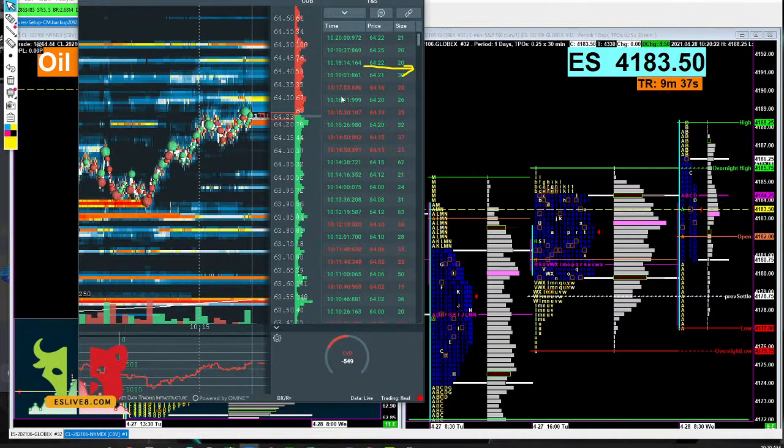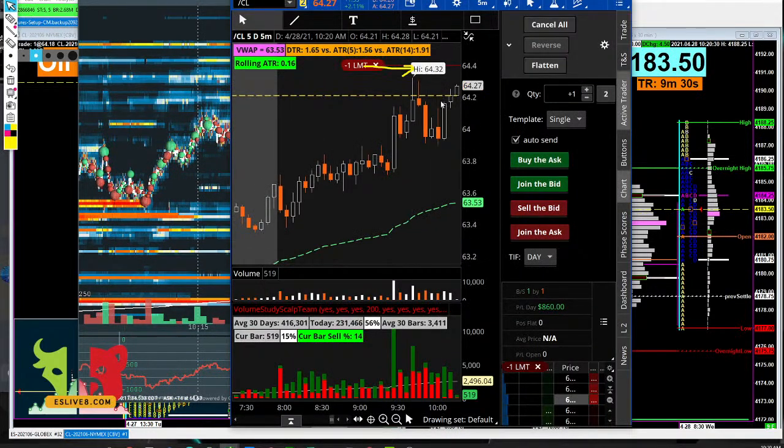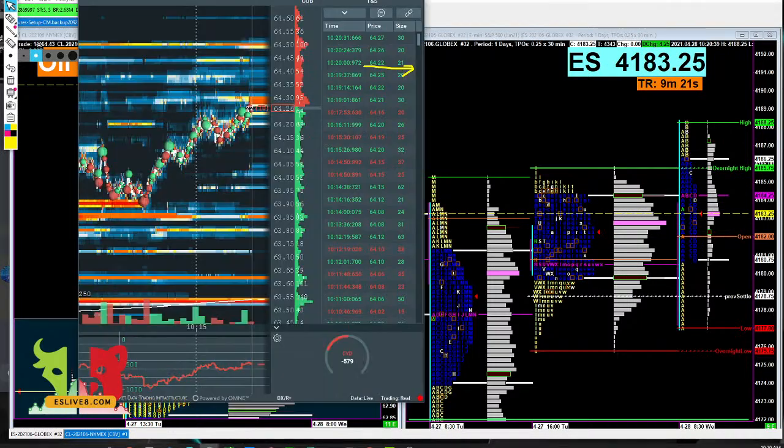Look at the ES trying to push back to the 84. Again, if you did not take the trade, let me go back to my order because I have an order here on oil. Are they going to fill my 40? I have a short on oil at 64.40, trying to collect $400 back to 64 even. Let's see if they're going to go for it.